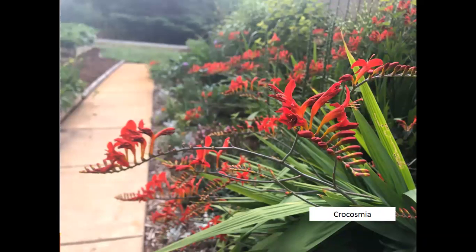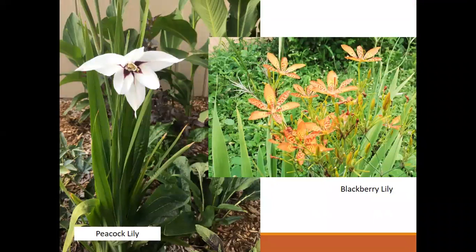I wanted to throw in just a couple of last ones here, as I was going through pictures for this, just a couple of random ones that you can throw in to the landscape. I love Crocosmia. I love it in the landscape, but I also harvest it quite a bit to mix into my mixed bouquets and my mason jars for the farmer's market. Just a great pop of red. So that's an idea for you. Peacock lilies are also a pretty one that you can mix in, same with blackberry lilies as well.